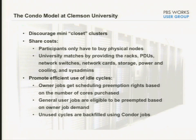Another reason we went to this condominium model is to promote efficient use of idle cycles. Traditionally, if you had a closet cluster, you may use it 40%, 50% of the time, but the rest of the time, you have all those idle cycles just being wasted. So by gathering all these HPC resources together, we can actually run backfill jobs on the cluster and actually fully utilize the resource.